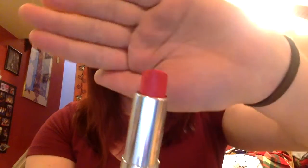So the first one that I have here is the Maybelline Color Sensational lipstick, and this is in the color Are You Red E. And I can tell you the exact reason that I have this. It is literally a bright fire engine red. It looks more pink on camera, but I swear it is bright fire engine red.